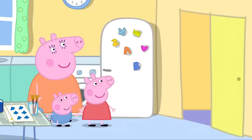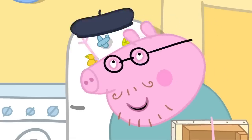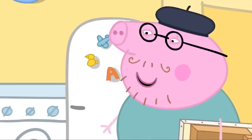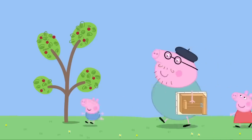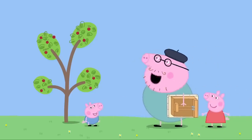I loved painting when I was a young piggy. Now, where are my old painting things? Daddy, why are you wearing that funny hat? This is my beret. It puts me in the mood for painting pictures. Now, what shall I paint? Well chosen, George. I'll paint the old cherry tree.